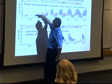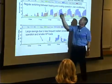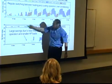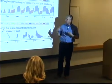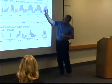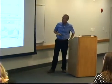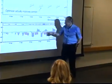And the effect is, if you compare them against each other, in the standard operation, this is energy consumption for a range of energy uses. You can see red is heating, blue is cooling. So under standard control, the building constantly oscillates between heating and cooling. It heats, it cools, it heats, it cools. The optimizer, you can see down here, basically achieves large savings because it much less frequently runs the circulators, the pumps, and has much smaller heat pump loads. So this is base case, this is optimized case, and you can clearly see the differences. If we now subtract this from that, you get the savings, and you can see all these avoided heating and avoided cooling that's occurring here.